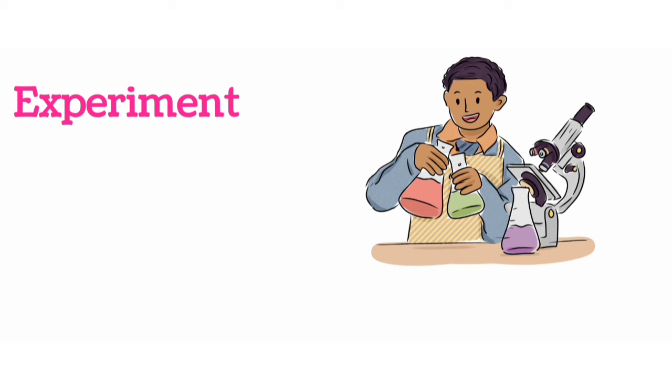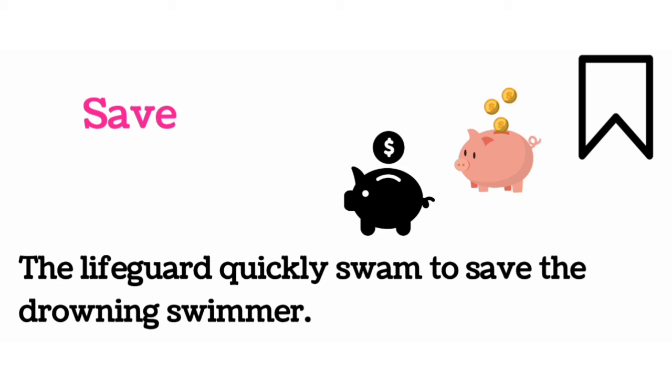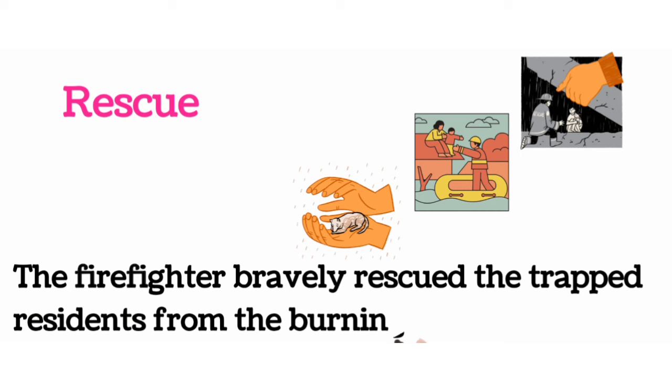Experiment. The chemist conducted an experiment in the laboratory. Save. The lifeguard quickly swam to save the drowning swimmer. Rescue. The firefighters rescued a cat from a burning building.